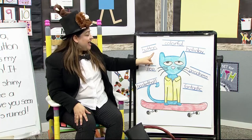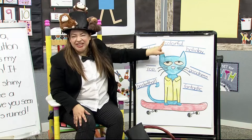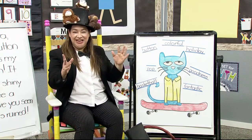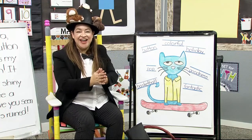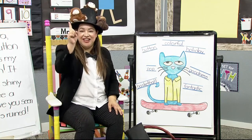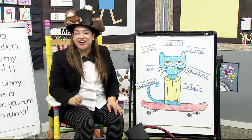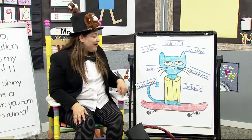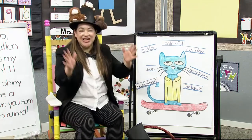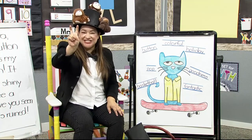So let's look at the first word, colorful. Do you hear the parts of that word? Colorful. Let's clap it out. Ready? Get your clappers. It goes like this. Colorful. How many parts or syllables does it have? Three, that's right. Let's try another word now. How about goodness? Goodness. Do you hear that? That's goodness. Two syllables.